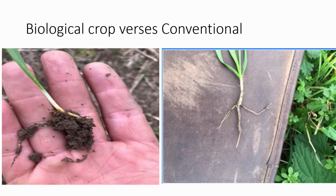So that's one of my seeds from the autumn. You can see the root sheaths have covered. That plant is feeding the biology. It's putting those exudates out. Biology is providing all the nutrition that it needs.